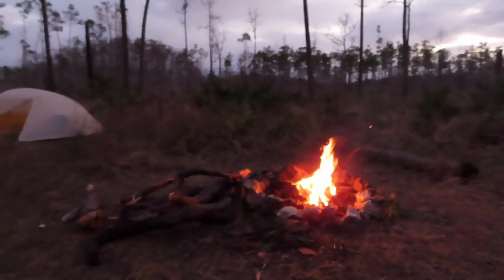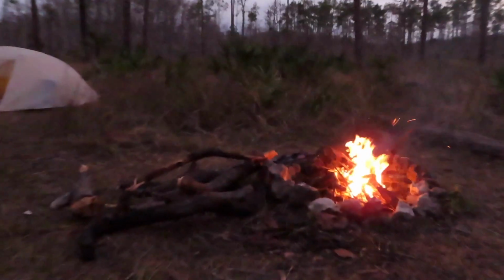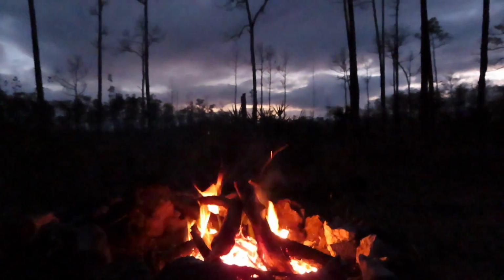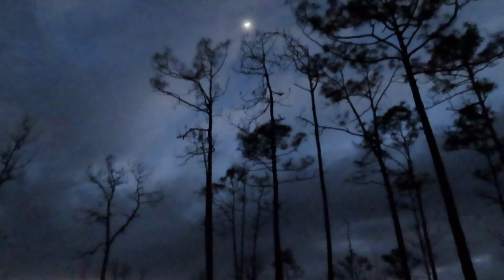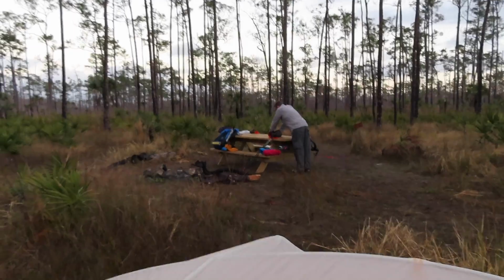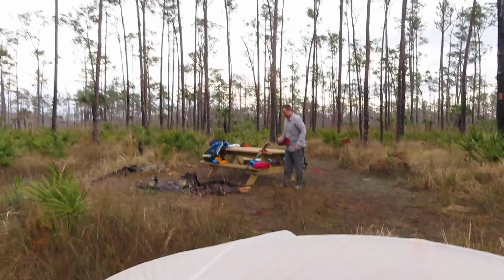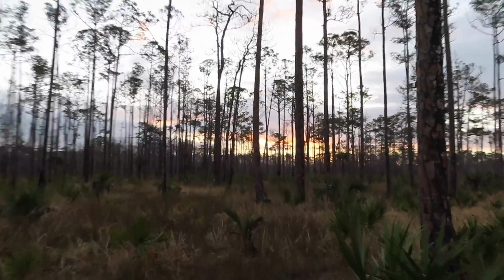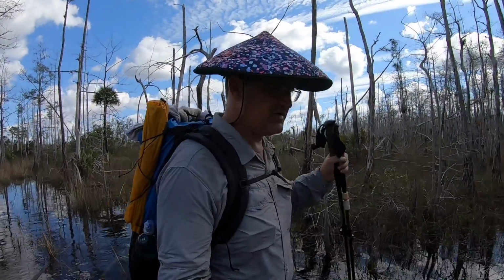Now this is what camping's all about. Ooh. What a beautiful sunset. The moon is out. How awesome is that? Well, good morning. The mosquitoes are out. And it's time to get up and hit the trail. This is our sunrise.